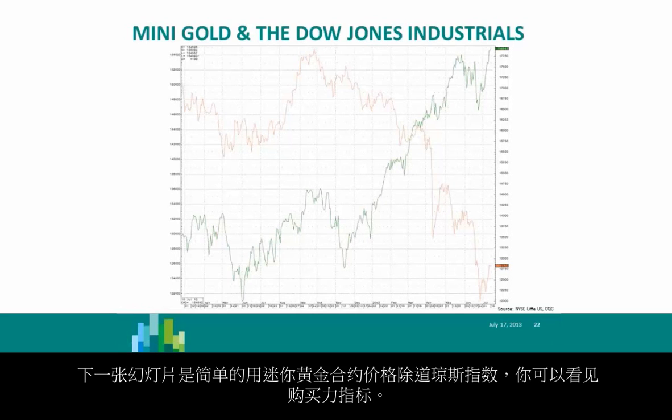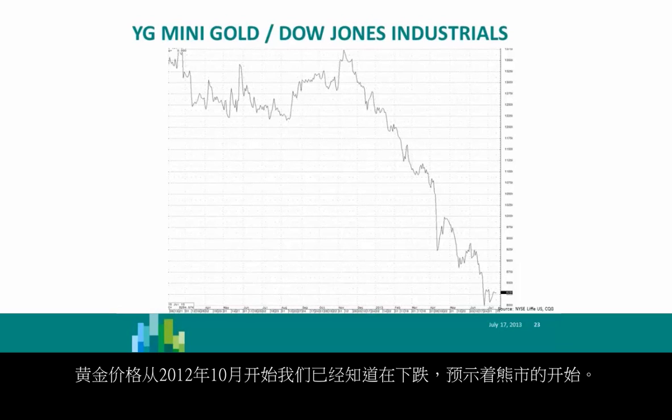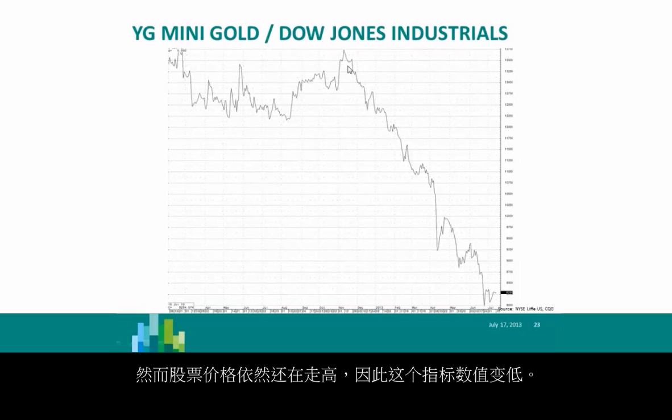And the next slide here is simply the price of mini gold divided by the Dow Jones Industrial Index. And you can see here that the purchasing power, because the price of gold has been weak, as we know, in the past several months, really since October of 2012. That's kind of when the indications of a bear market started. The price of gold has been declining, and the price of equities have been surging higher. So this has driven the ratio down.